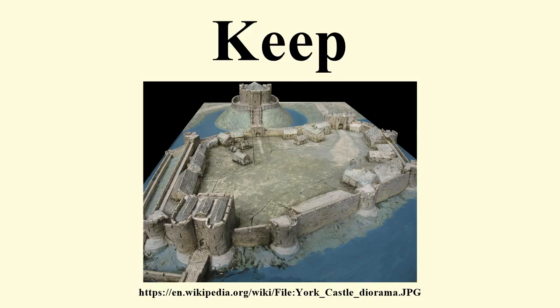Meanwhile, tower keeps in England became popular amongst the most wealthy nobles. These large keeps, each uniquely designed, formed part of the grandest castles built during the period. By the 16th century, however, keeps were slowly falling out of fashion as fortifications and residences.